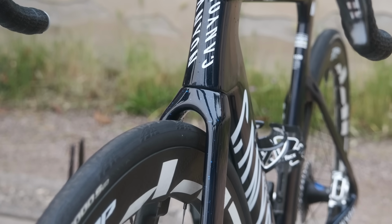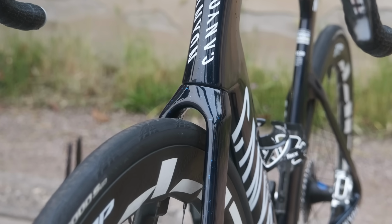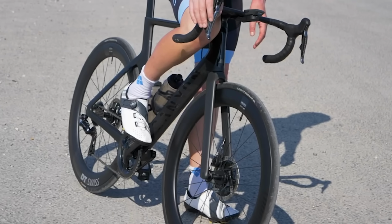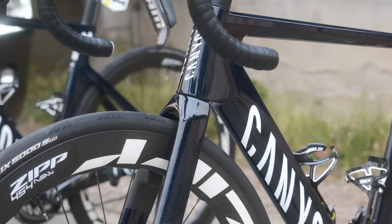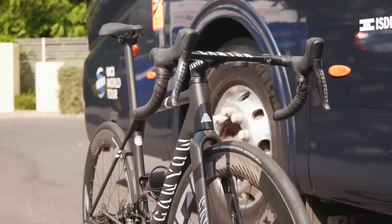From the front view, we can see that there's still plenty of space around these 28mm tyres that Team Movistar are running. The current generation Aero CFR has 30mm of tyre clearance, and it looks as though this one will either have the same or maybe it's been pushed up to 32mm. That would make it match the latest Ultimate CFR.